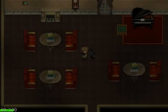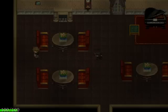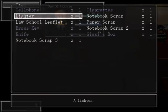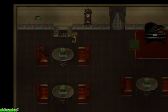Save. Get the saber here. Yes. What? Game over? I thought I auto-deployed the knife. I didn't? What? I don't understand this. Alright, so let's run. Knife. Where is it? Lighter. Knife. Small fruit knife. Alright, got it. I gotta understand what to do here now.